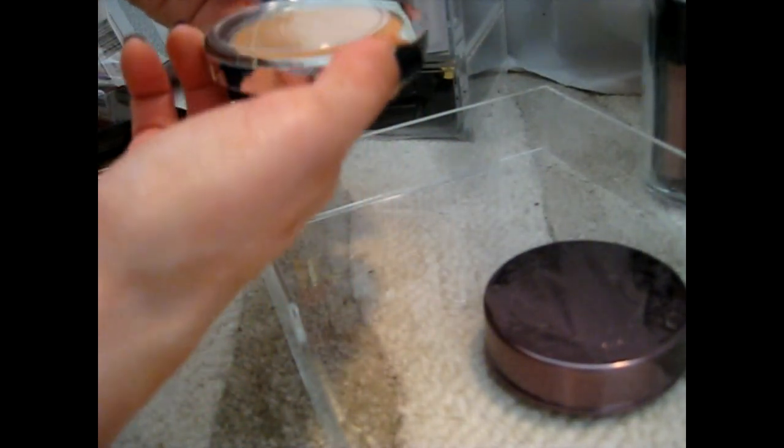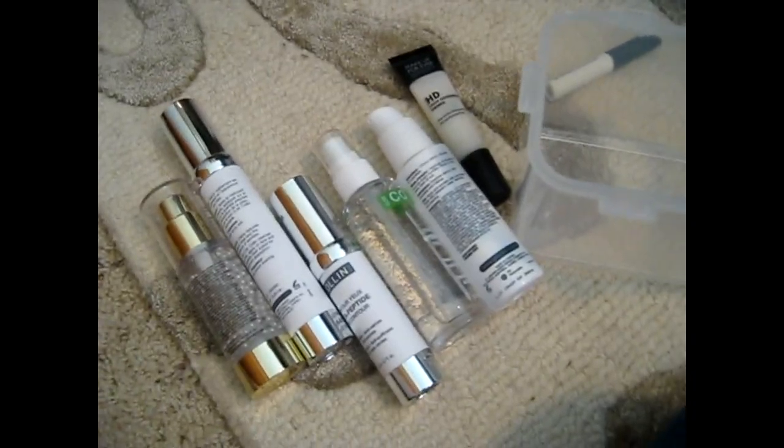This is the Dior Nude Bronzer, and this is the 100% Pure Bronzer. This is what I'm keeping. This is what I'm getting rid of. I think I need another donation bag. It's getting overfilled, guys. Alright, next up are these products.